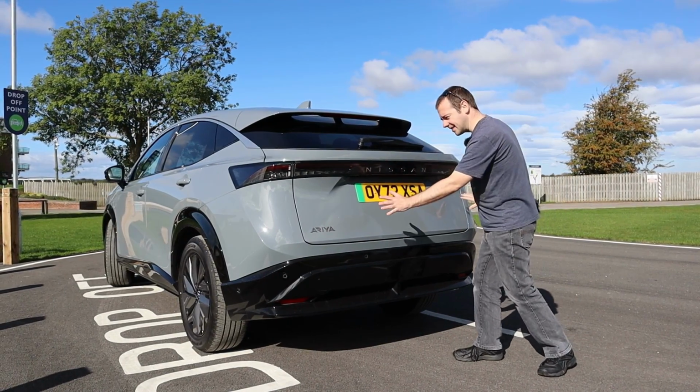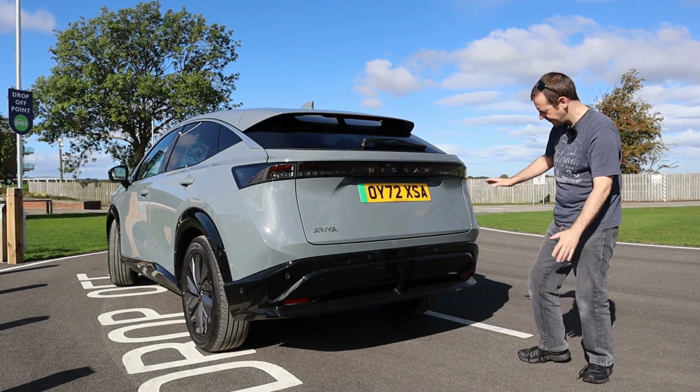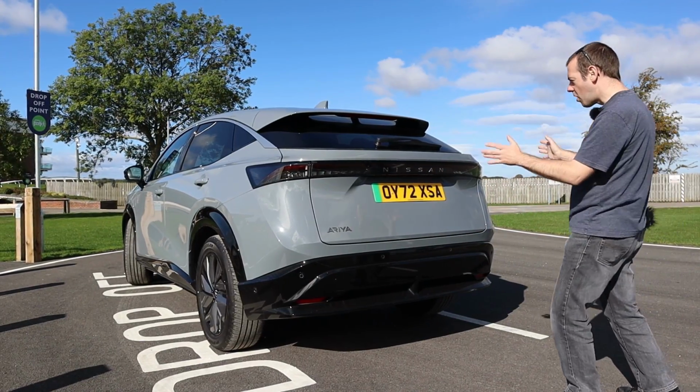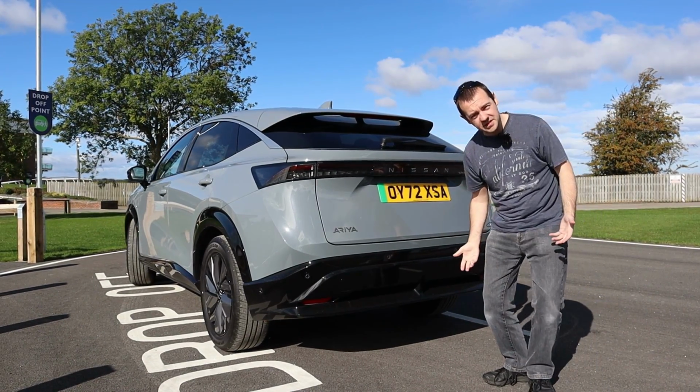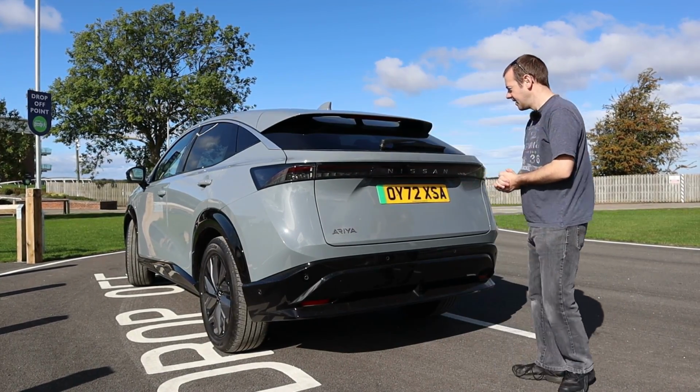Again, it's very flat. There's not much other than the badge and the number plate. It's literally just a slab of plastic. And again, you got this black gloss bit going all the way around. It is growing on me the more I stare at it. But it is another SUV. And what does the world need more of? SUVs, we need more of these.